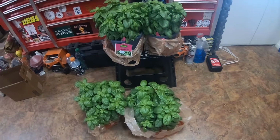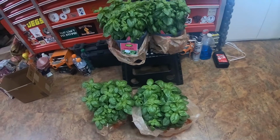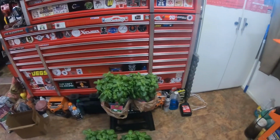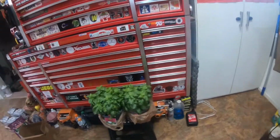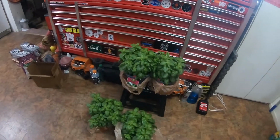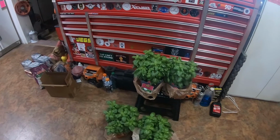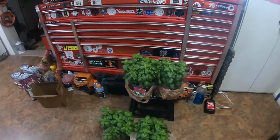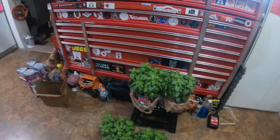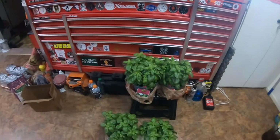Basically $9.98, so if you round it up to 10, it's $10, $20, $30, $40 worth of basil instead of $14.98 a piece. So it's a pretty good deal. Looks like Lowe's as well as Home Depot are doing little deals on plants. Food plants that either produce fruit or plants that are like herbs, stuff like that.